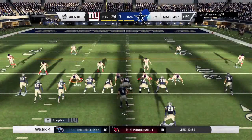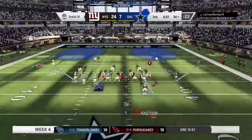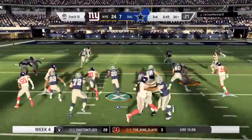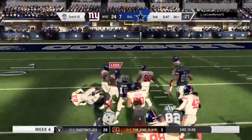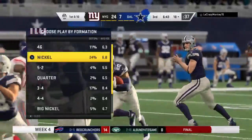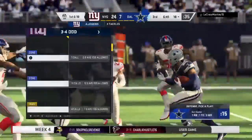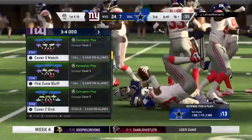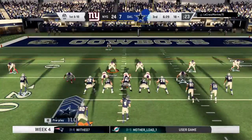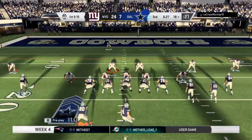Now Carr, after the incomplete pass, brings him up 2nd and 10. Out of the shotgun, they run with Mixon. He's got a first down and much more inside the 20. And he'll finally be taken down at the 18. 16 yards, a first down. Not too many offenses want to turn down long drives, but when you're down what they are, they've got to pay it off with some points.